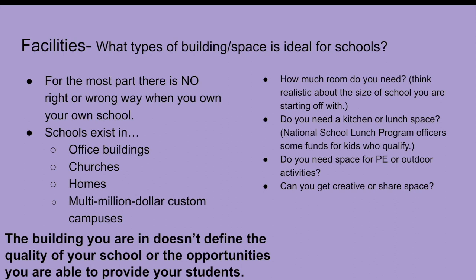Do you need space for PE or outdoor activities? Once again, I had a playground down the street, and we would often leave our school and take a walk two or three blocks to the playground, and they would run around and do whatever. So all this stuff does not have to be traditionally things that you have.